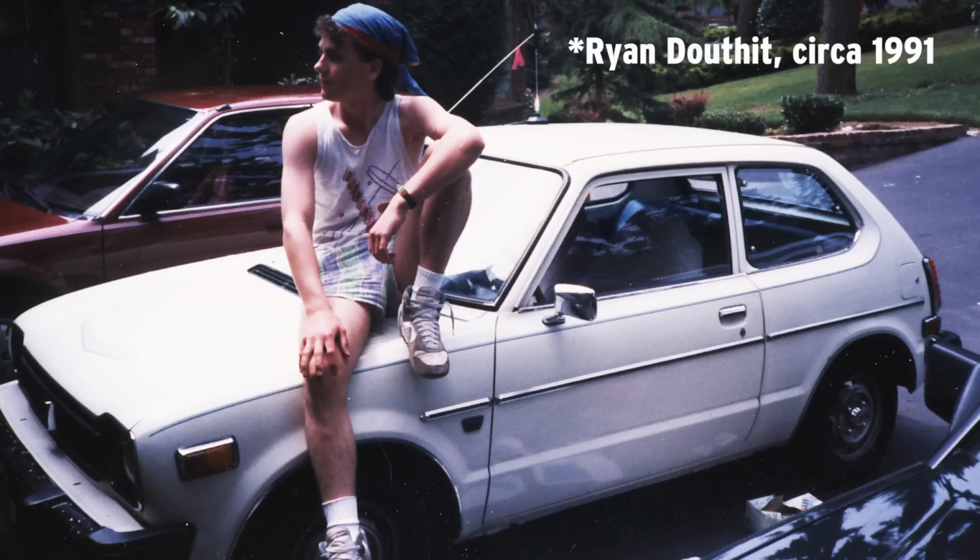So I have a little bit of a history with Honda. My very first car was a 1978 Honda Civic. I kid you not, classic car material these days. So let's take a look at this new Civic.